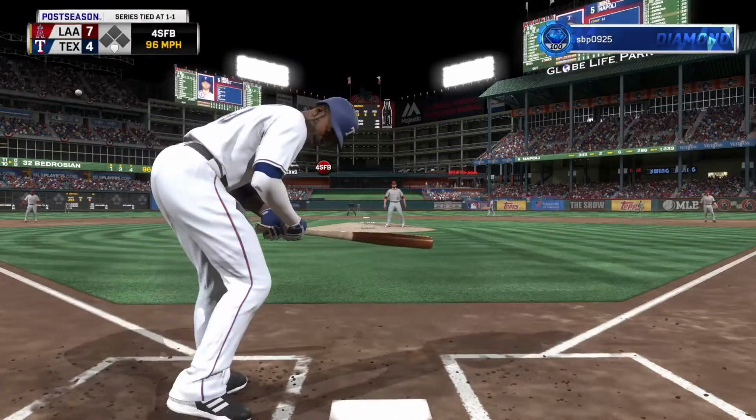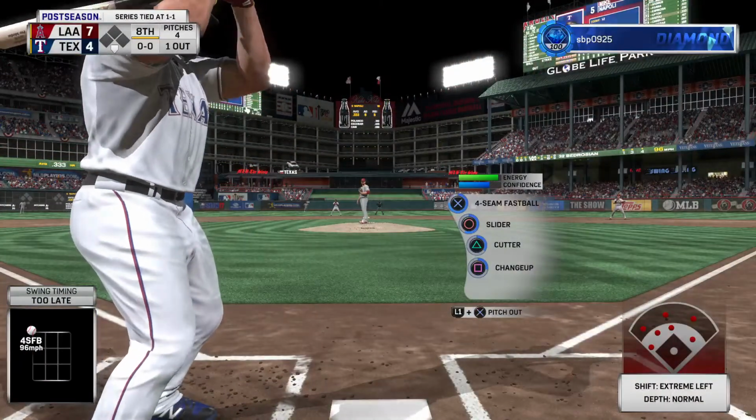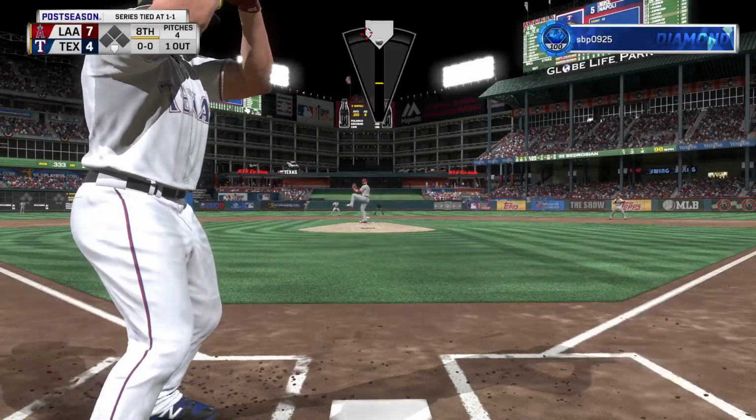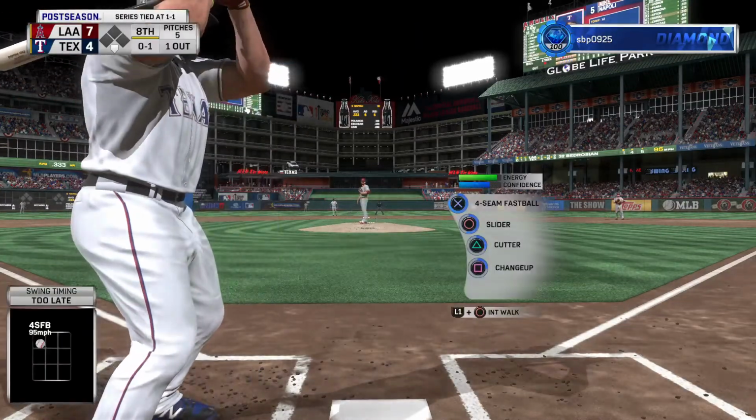The book on him is that he hits the away pitch pretty well, and he just saw 3 in a row out there. So does he go back out there again? No, Matt, I expect him to mix it up. Most catchers won't call for the same location over and over and over.